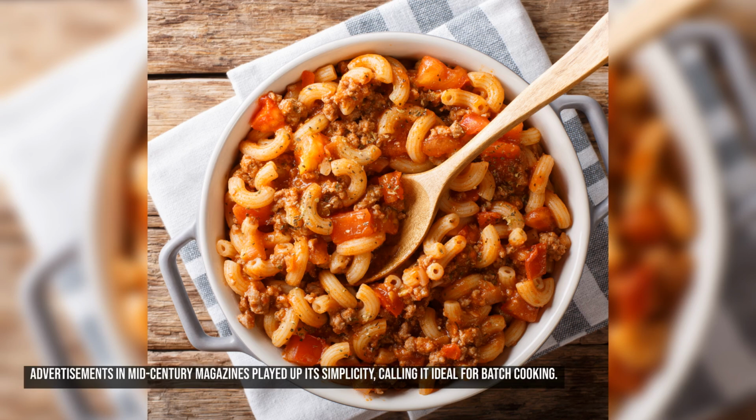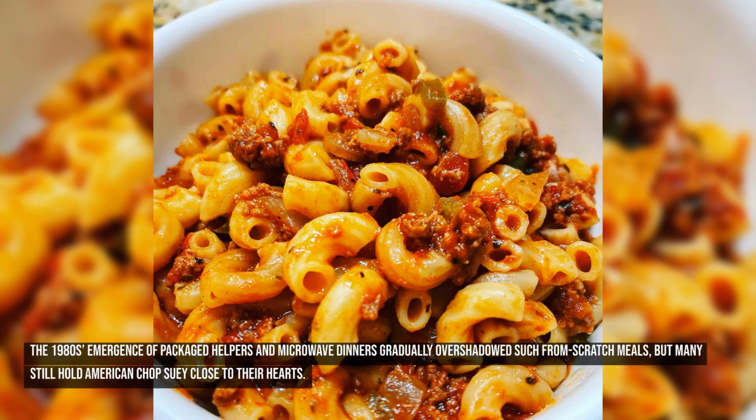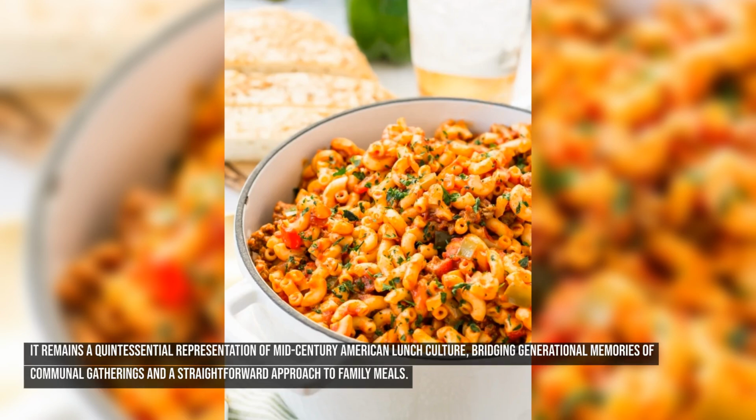Advertisements in mid-century magazines played up its simplicity, calling it ideal for batch cooking. As the 1970s approached, some variations added Worcestershire sauce or cheese for more complexity. The 1980s emergence of packaged helpers and microwave dinners gradually overshadowed such from-scratch meals, but many still hold American chop suey close to their hearts. It remains a quintessential representation of mid-century American lunch culture, bridging generational memories of communal gatherings and a straightforward approach to family meals.